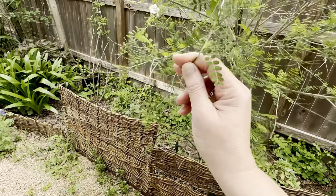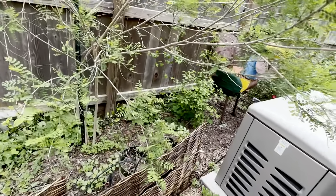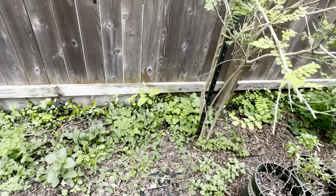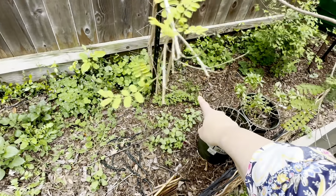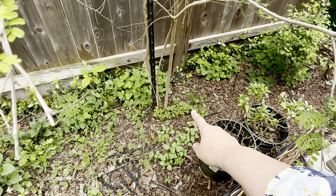Nope, it's gone. It's a native plant, a native small tree. It is a butterfly host, and it is called, nope, I can't think of it. Forgive me, my brain is not working. I've got tons of seedlings. It's all cleome down there.